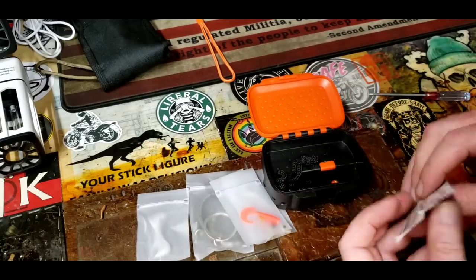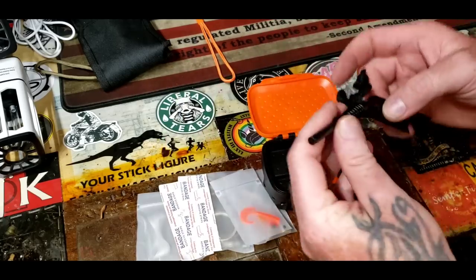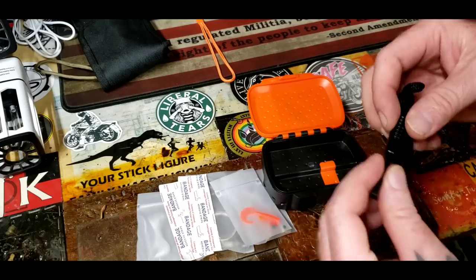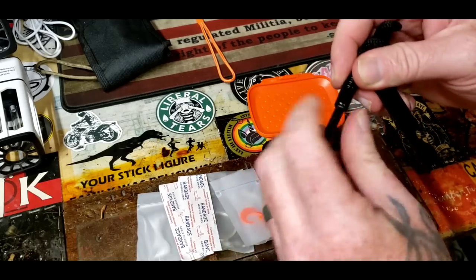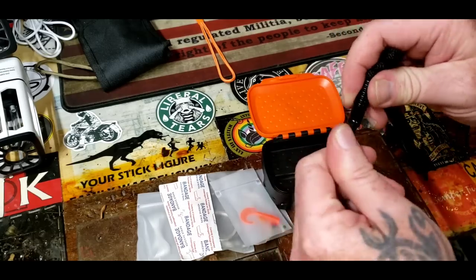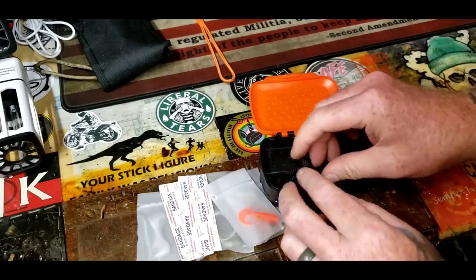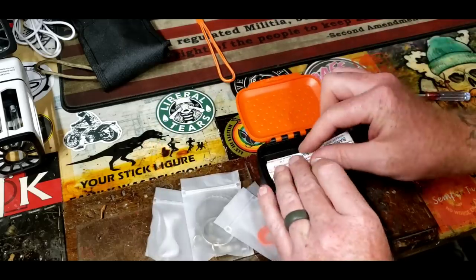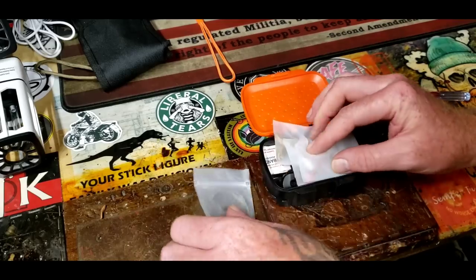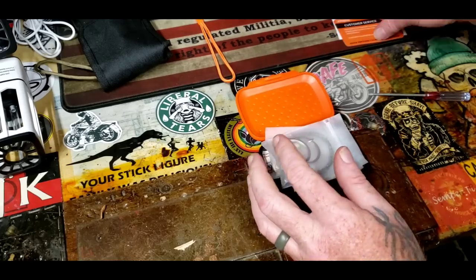Bandages. This one has a bit more than the other one had. Even comes with a spare ferro rod. The other one did not come with a ferro rod. It came with some kind of survival tips or something. That's actually metal. I thought that was plastic at first, but you can unscrew this. No, this handle's actually made of aluminum. Bandages go back in there, and then these guys go back in there. Let's see if I can close it back up without any problems.